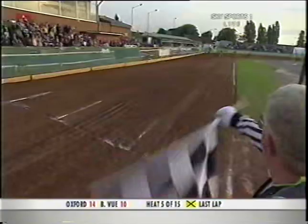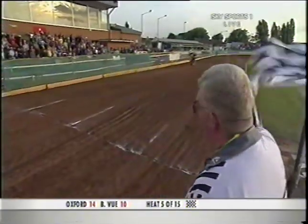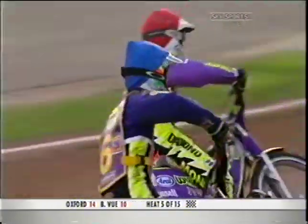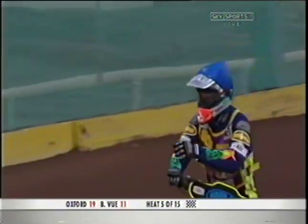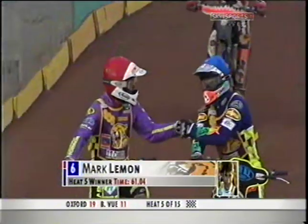Laukkonen putting them under pressure, but in the end it's going to be a 5-1, and Lemon the winner. A good night for him at the moment in blue. In second place in red is captain Steve Johnston. Third in yellow goes Kai Laukkonen. That's a 5-1 to Oxford, who now open up the gap by 19 points to 11.